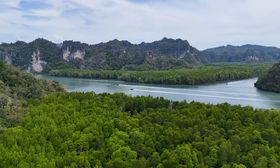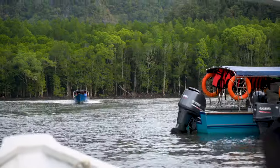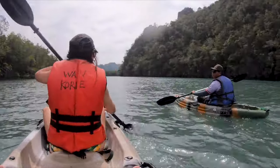Most tours go with a motorboat through the mangrove forest, but we wanted to add some fun and go deeper into the forest, which is why we booked the kayaking tour.